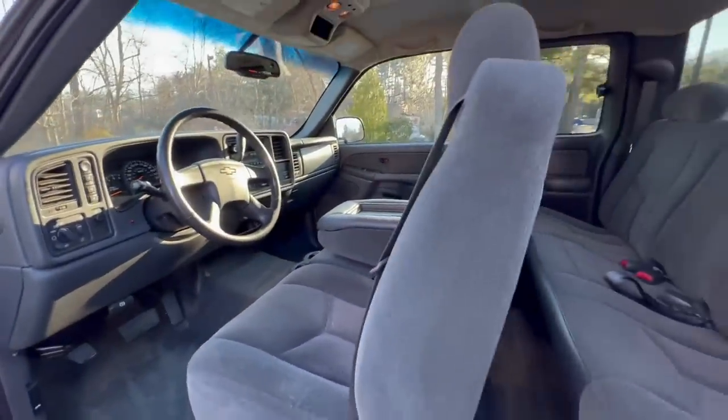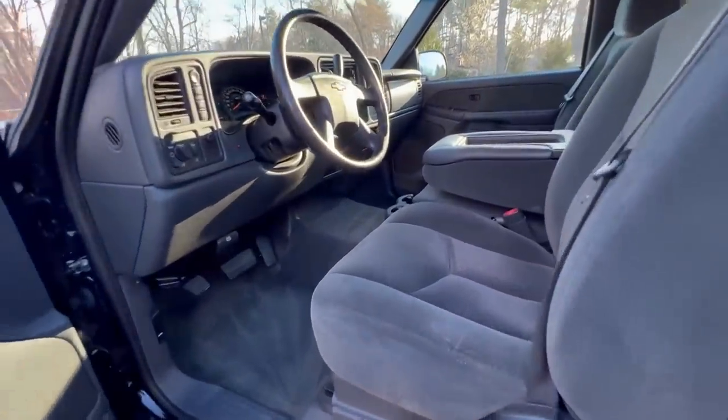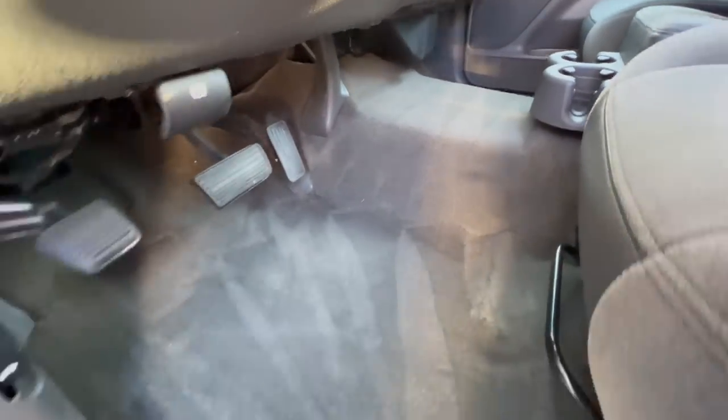The sun is starting to catch back up to me again. Might have to move it in just a second. Oh yeah, I hate the sun this time of year.